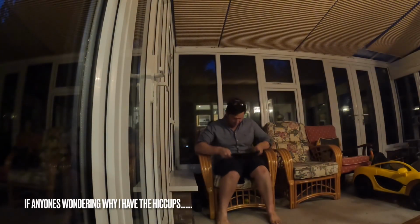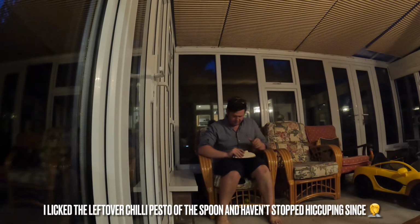Right, we have our clam taco. So yeah, I've had a little taste test and it's pretty nice actually. It's really similar to a spicy fish taco. I thought it would taste a little bit different considering it's a clam, but it's just a general seafoody, fishy flavor. Really nice actually. I've got to say though that the chili pesto I've put on it does have a bit of a kick.